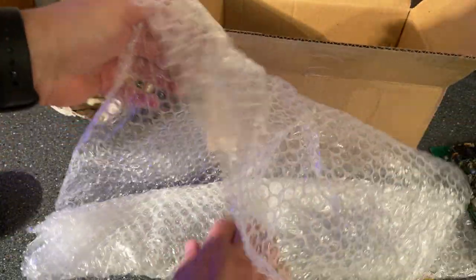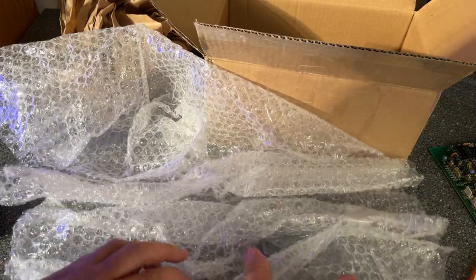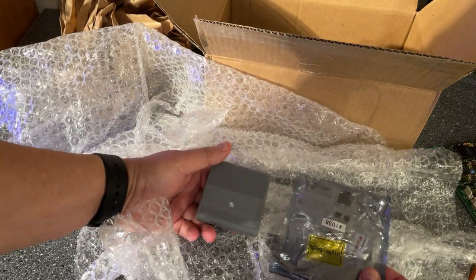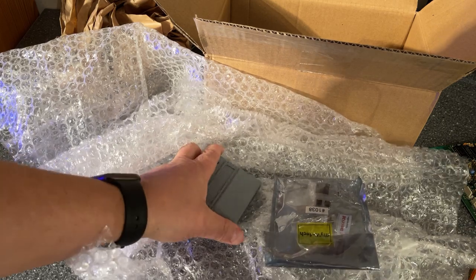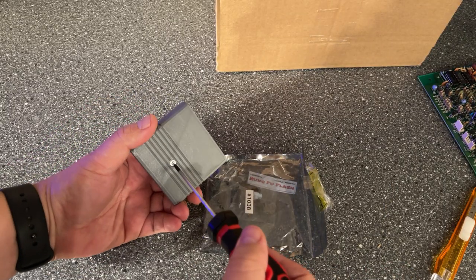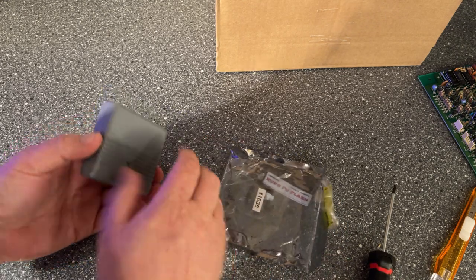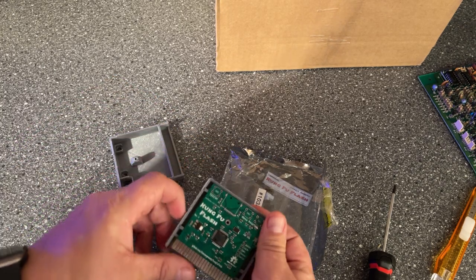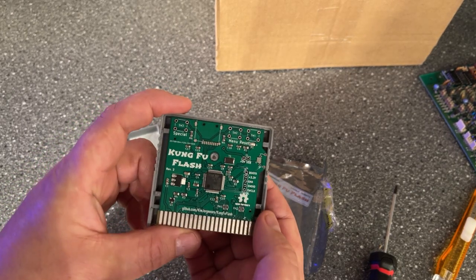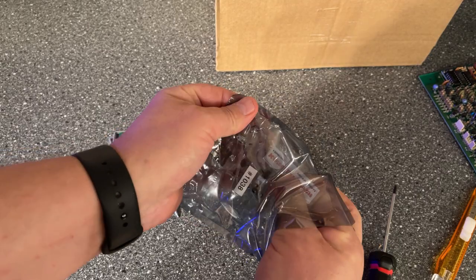The content is very light and small, but very good packaging. Alright, so this is actually a kit for a Kung Fu flash cartridge for the Commodore 64. He sent me this 3D printed cartridge and the different components I need, including the PCB. The PCB already has the most important component soldered onto it, but I got the remaining components and I'm going to solder them in myself.